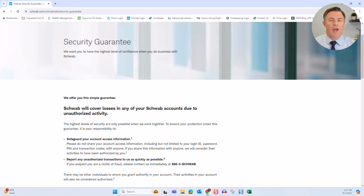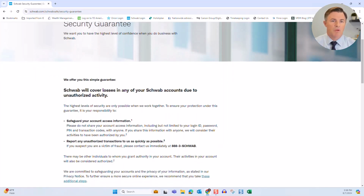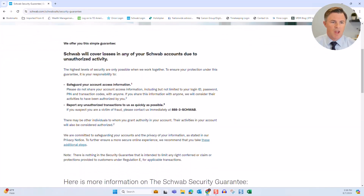Obviously, there's a lot of fraud that happens to financial institutions, and they have a lot of things they're doing to prevent that. But in case you didn't notice this fraud going on, there's a guarantee that can help you feel good about having your accounts with Schwab. Some of the steps that they suggest, which I've just talked about, is to definitely safeguard your information. Make sure that you're not sharing your password, your login information, your PIN numbers, or your account numbers with anybody who you don't want to share that with, right?